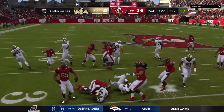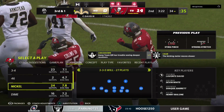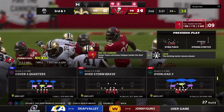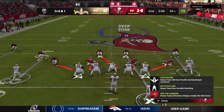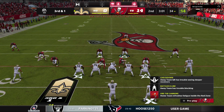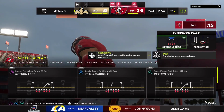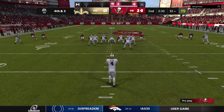On 2nd down, Kamara. And he still has yet to get on track in this first half as they're going to stop him behind the line. That backs him up 1 yard and brings up 3rd down. They'll give to Kamara here on the option. Well, they hit him in the backfield, and he will not escape. And that is not going to get it done. 4th down now after a loss of 2. Blake Gillikin on the punt now on 4th down.